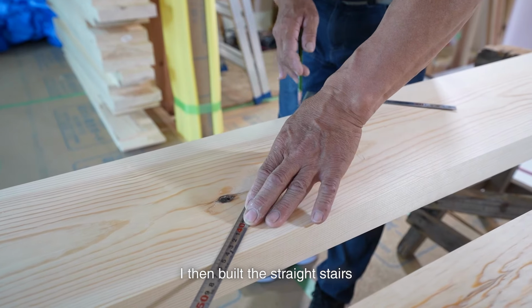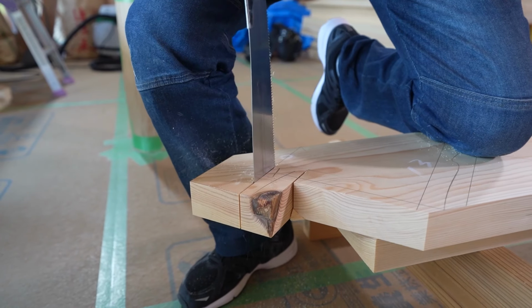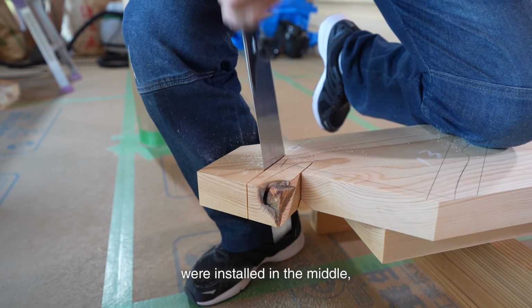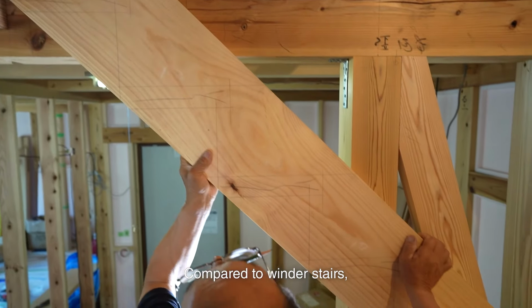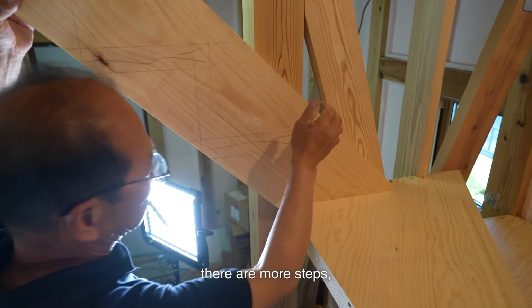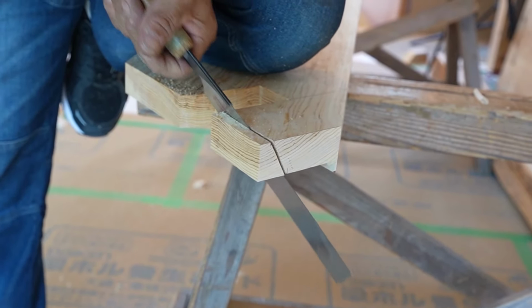I then built the stairs above and below the winder stairs. After the winder stairs were installed in the middle, it was easy to build the front stairs. Compared to winder stairs, there are more steps, but I find the work easier to handle.